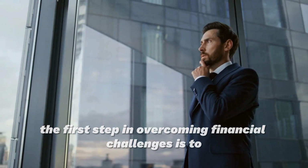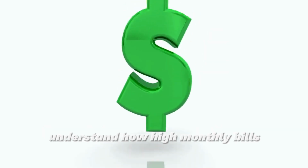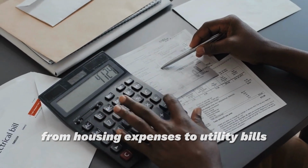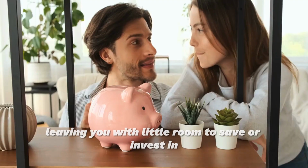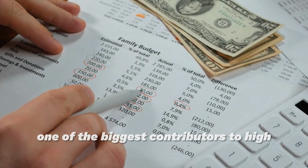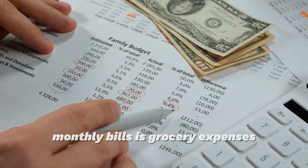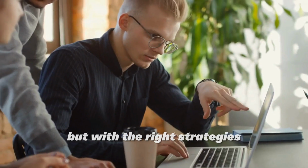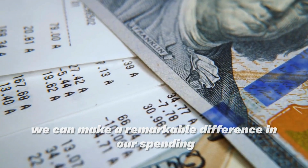The first step in overcoming financial challenges is to understand how high monthly bills can affect your financial health. From housing expenses to utility bills, each cost adds up, leaving you with little room to save or invest in your future. One of the biggest contributors to high monthly bills is grocery expenses. A significant portion of our income goes toward feeding our families, but with the right strategies, we can make a remarkable difference in our spending.